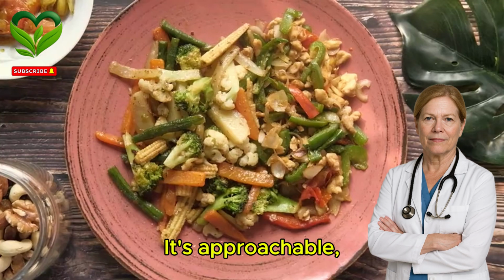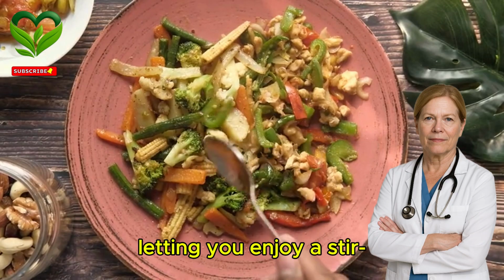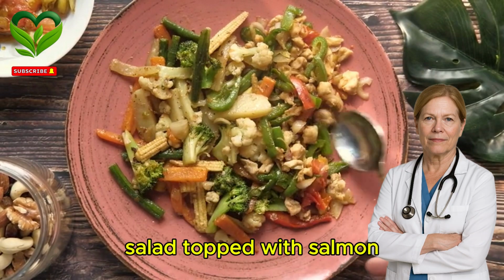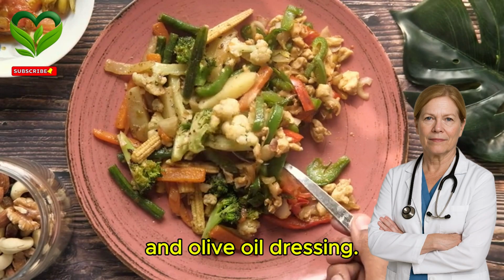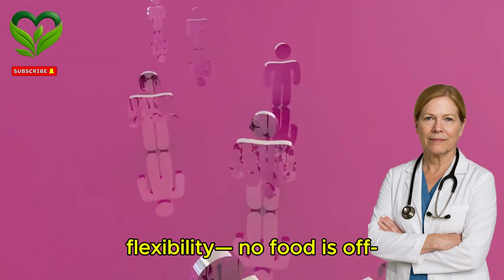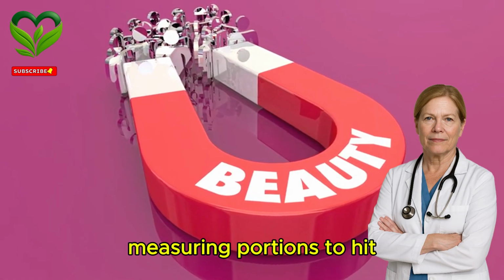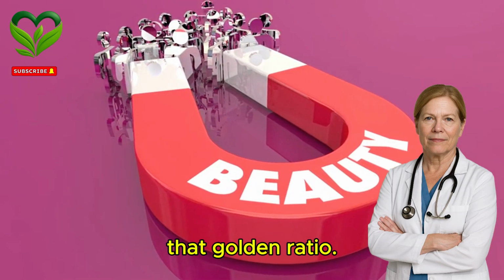of fat. It's approachable, letting you enjoy a stir-fry with quinoa, broccoli, and tofu, or a salad topped with salmon and olive oil dressing. The beauty lies in its flexibility. No food is off limits as long as it fits the blocks, Sears' system of measuring portions to hit that golden ratio.